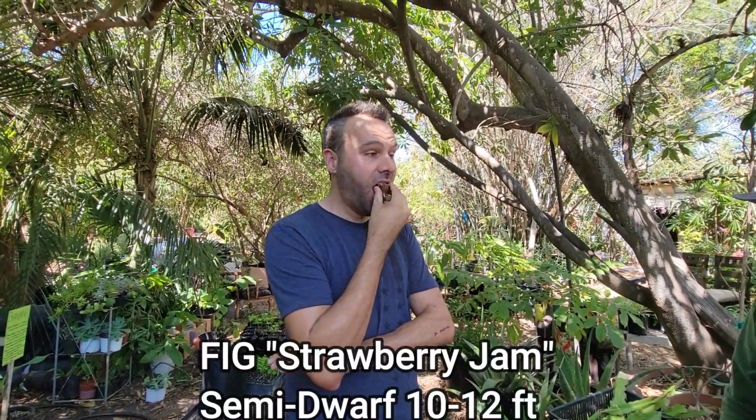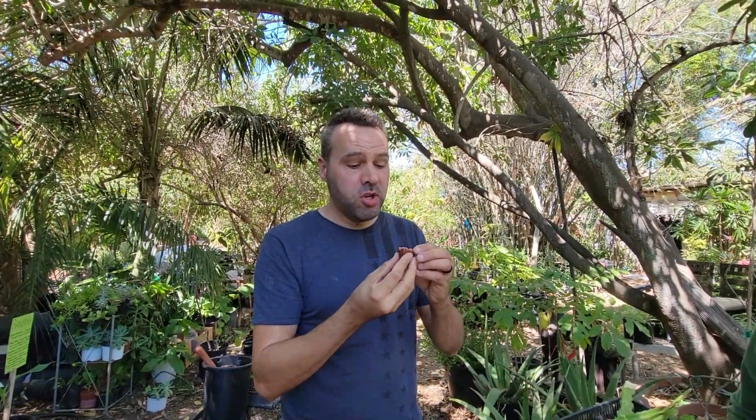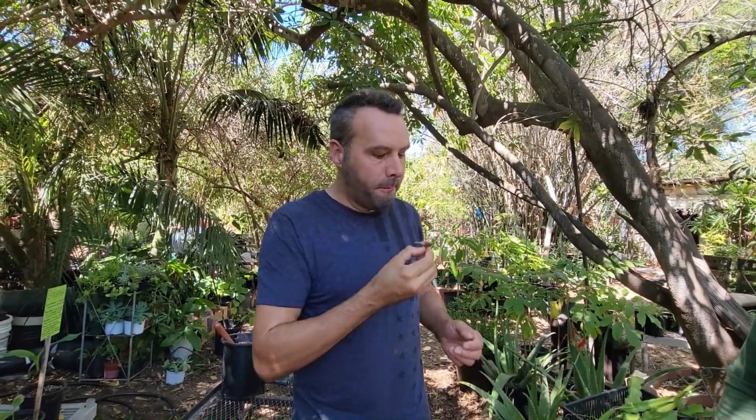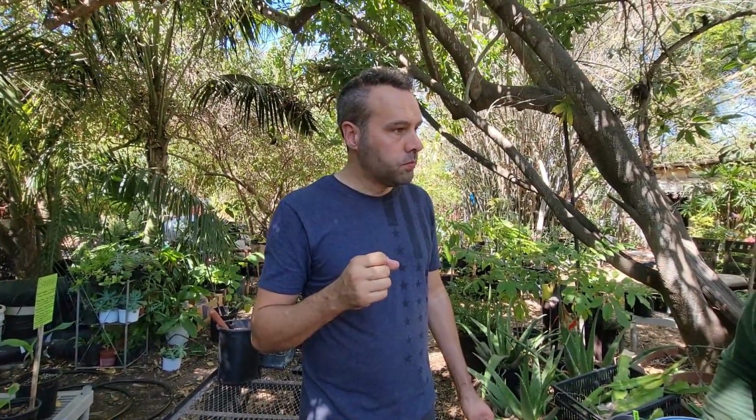Very sweet. Yep. Really sweet. Strawberry jam. Yep. That's the one. How fast do the trees grow? That's a full size. So that's a fast growing rate. Fast. Probably in a year it could get up to 5 or 6 feet tall.